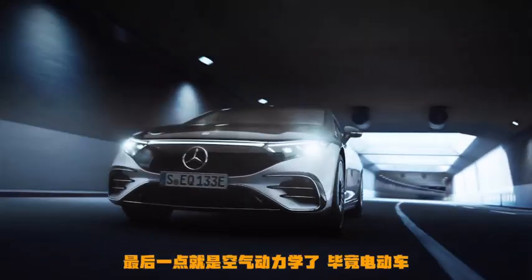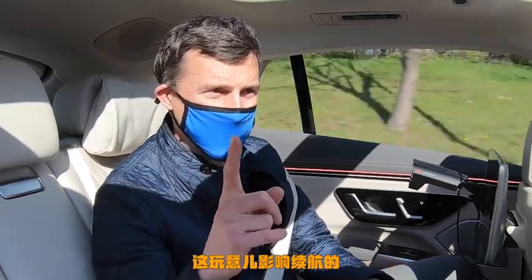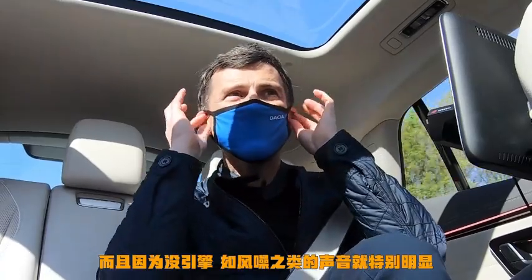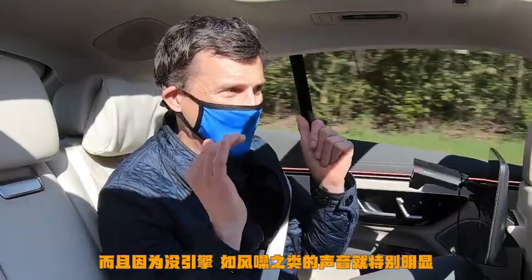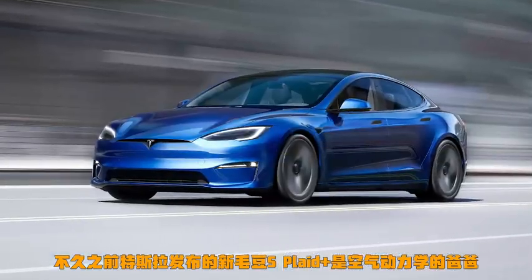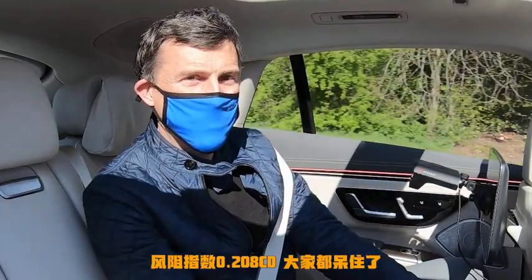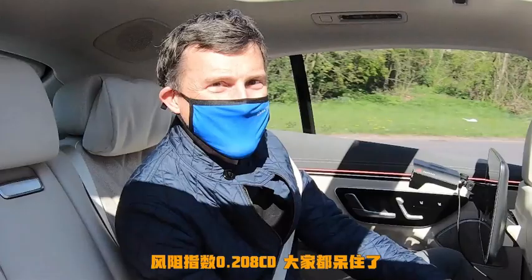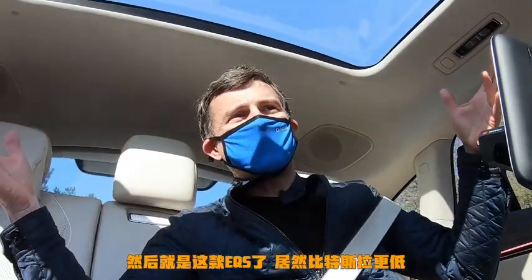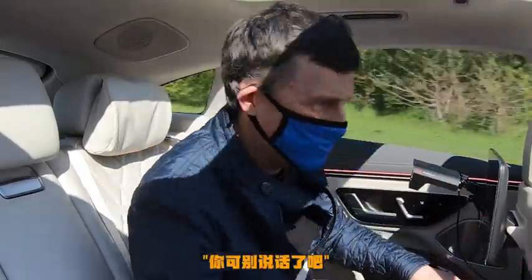The last thing for me to tell you about are the aerodynamics, because it's very important on an electric car. One, because it enables you to get the most out of your battery, and two, because there's no engine, your ears notice other things such as wind whistle. Not so long ago, Tesla announced that their new Model S Plaid Plus was the most aerodynamic production car, with a drag coefficient of 0.208 CD. Everyone was amazed. And then Mercedes released this, the EQS, and they just beat Tesla.